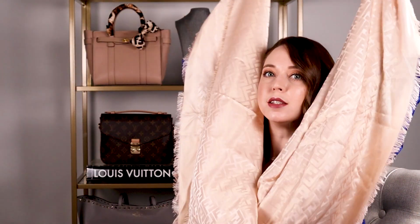So this thing is massive. Oh my gosh. So even though this is a thin scarf, this one is like a wool blend. Like I said, it actually feels a little bit lighter weight than a Louis Vuitton scarf. It's more like the texture of the metallic scarves from Louis Vuitton that are that lighter weight material, which I like because for where I live, that's a lot more appropriate because it's really warm.